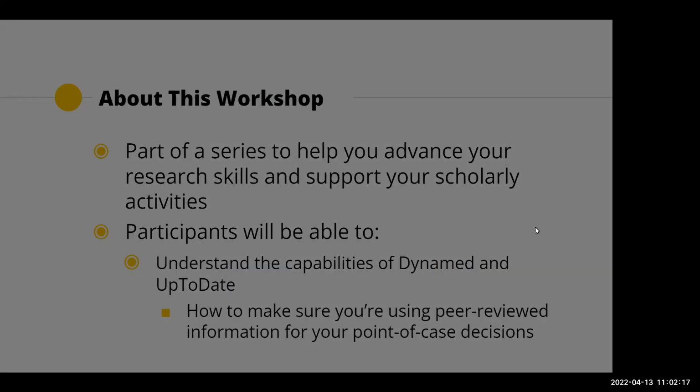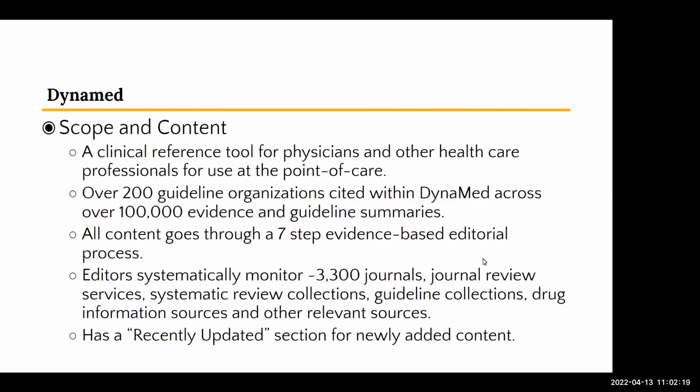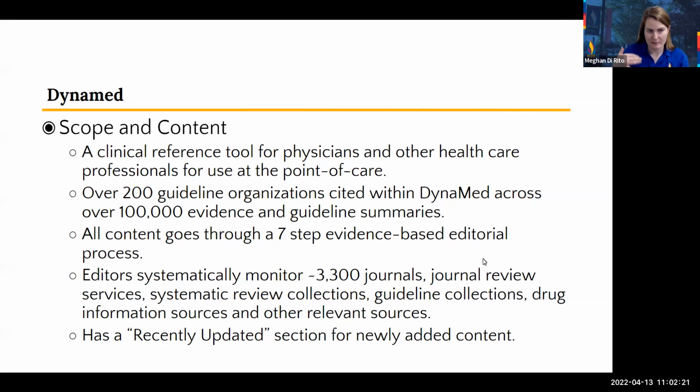Let's get started with the scope of DynaMed versus UpToDate, because I know a lot of colleges will have DynaMed or UpToDate. So make sure that everyone knows what is DynaMed versus what is UpToDate. DynaMed and UpToDate, as you probably are aware, are neck and neck competitors.